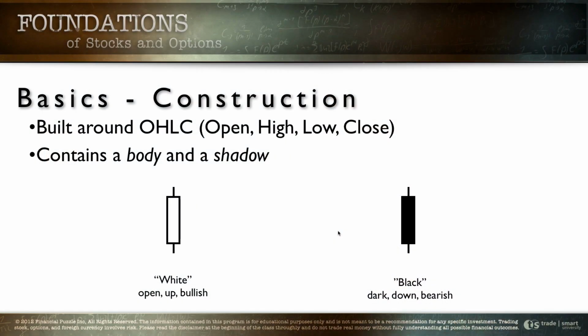Now, I say it that way because the opening price and the closing price dictates the color. But as you're going to see in a minute, sometimes we can actually have a bullish day for the market and a black candlestick, and I'll show you that distinction here in just a minute. Let's look at how these candles are constructed.